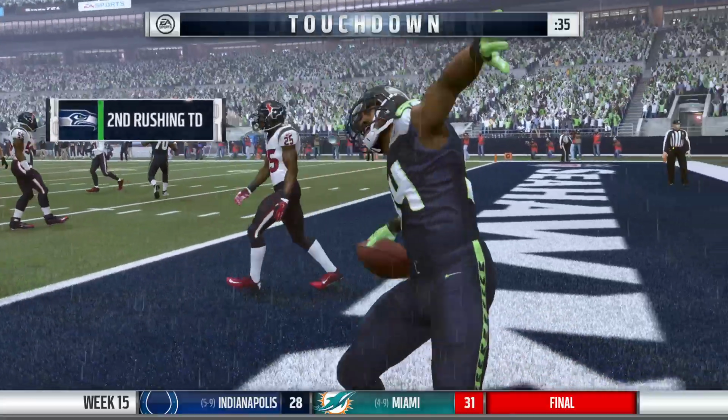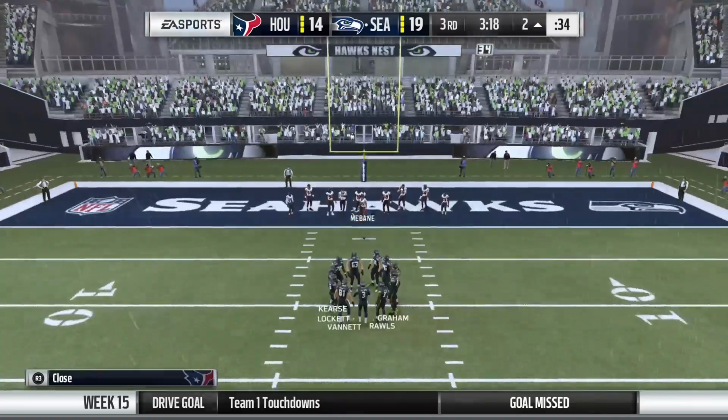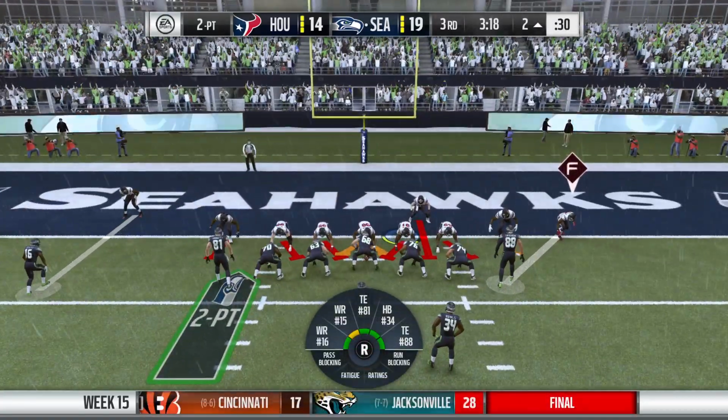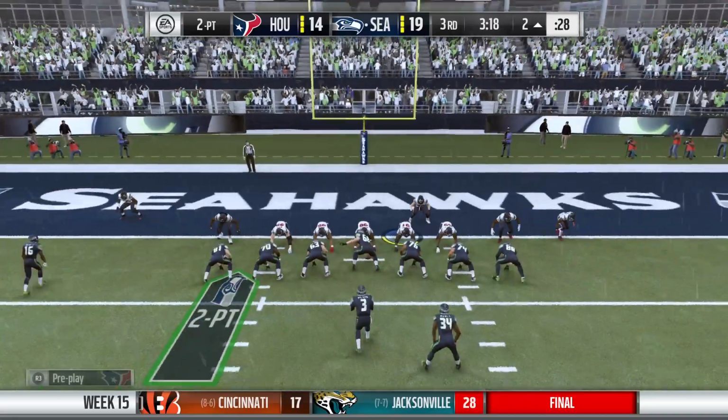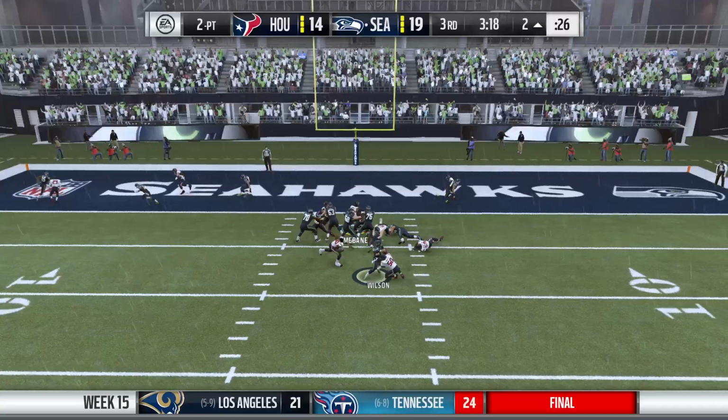Thomas Rawls. His 10th touchdown of the season, second of the game. And the Seahawks are going to retake the lead. He's given him a little jolt, just gave him the lead there, but two TDs now in the game. And that jolt puts them in the lead.